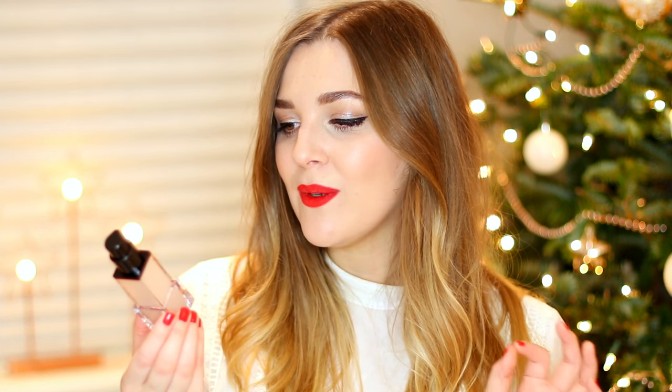When you look at it in the bottle, it does look slightly shimmery, almost like a highlighter would do in the pan, but once it's on the skin, for some reason that shimmer just disappears, and it gives you just a very dewy, very fresh finish, and I think this works so nicely underneath foundations. If you have a foundation that makes your skin look just slightly on the matte side and not quite as fresh and as glowy as you would like, I think this is amazing to use underneath.